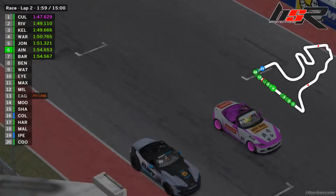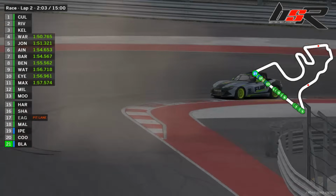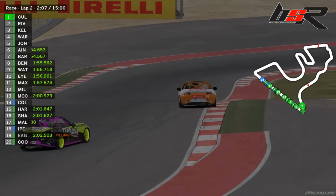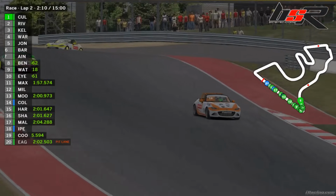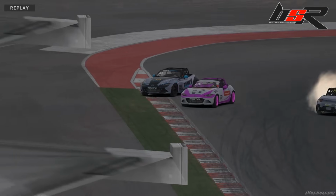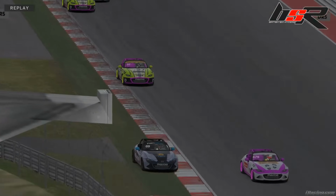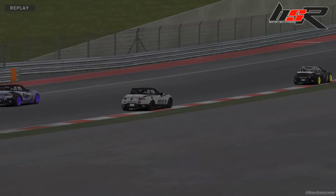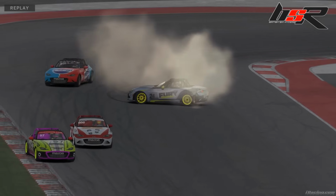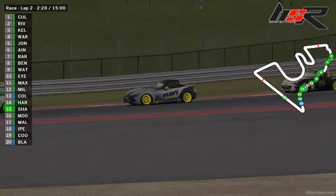Who was that? I'm not sure. As James Eaglestone heads into the pits with what we presume is that damage, I think that could have been Ben Sharp possibly. Maybe it was Ben Sharp, you are right. Yes, it was Ben Sharp. Nice catch there, Ryan. Let's go back live.